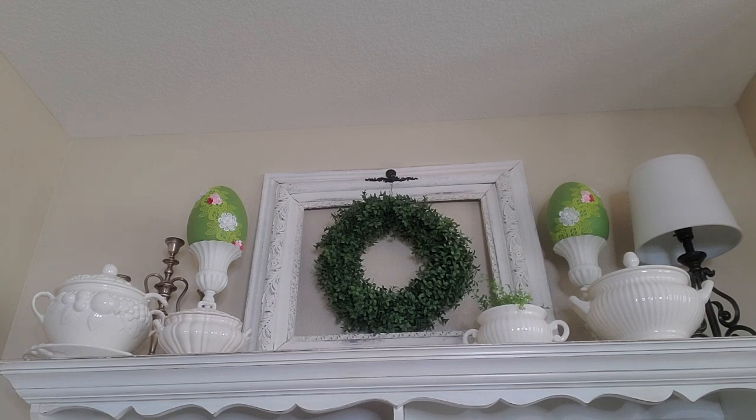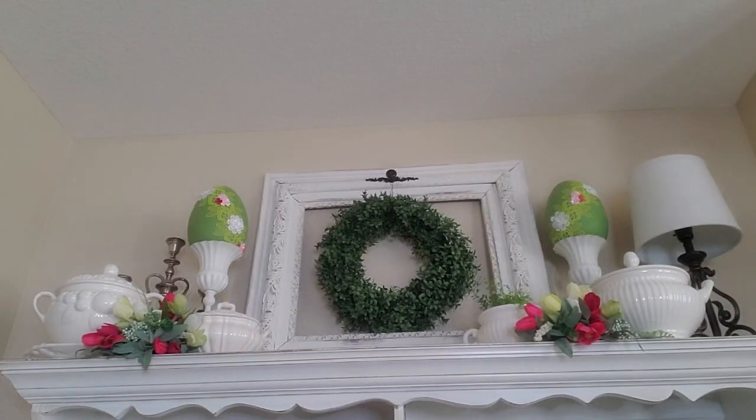But next I want to add some greenery in with the soup tureens. All right, so that's all I'm going to do on there, but you know what? I think I need a bunny to put in front of that wreath. So I'm going to go down the basement and find me a cute white bunny to put there.